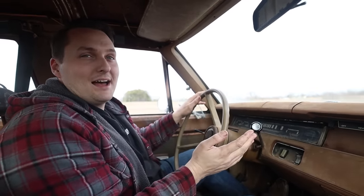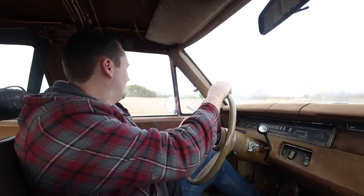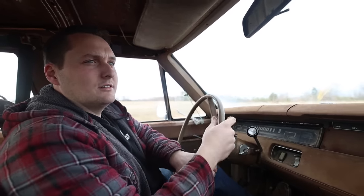What do you think, Briar? It doesn't ride that bad, does it? No. Being lowered 3 inches all the way around, you'd think this thing would be scraping the road right now, but it's not. It's tasteful. That's the key. Tasteful, everybody. That's all we ever do.